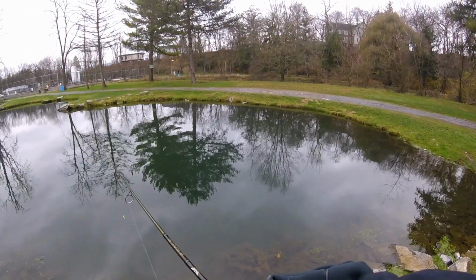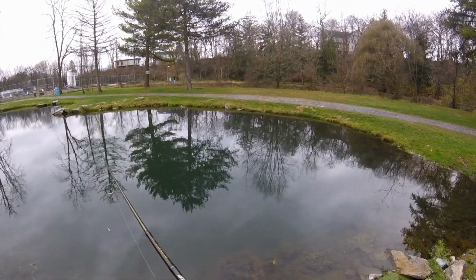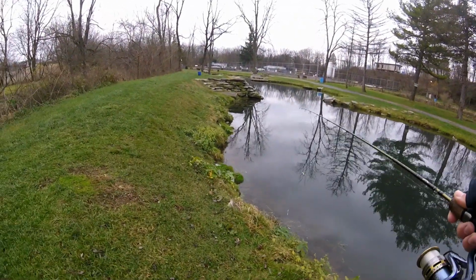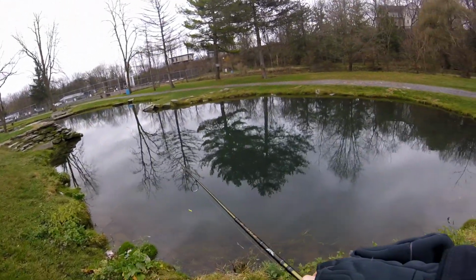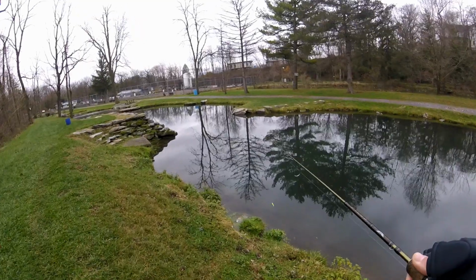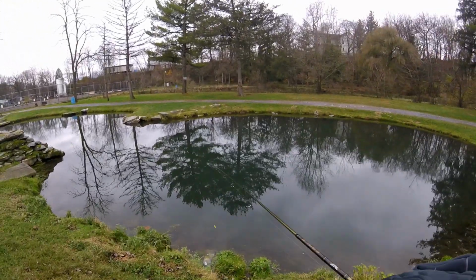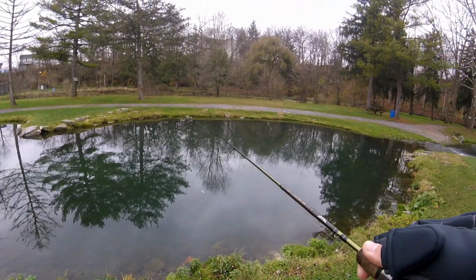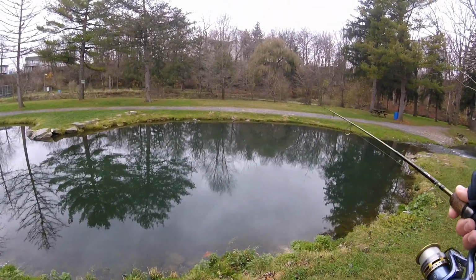Nope. So it looks like that rainbow's sitting in this pool over here. I'm gonna try to target him, see if we can get him. No, I can't guarantee I will be able to, because right now there's a glare on the water and I cannot see anything. It's making it very challenging.